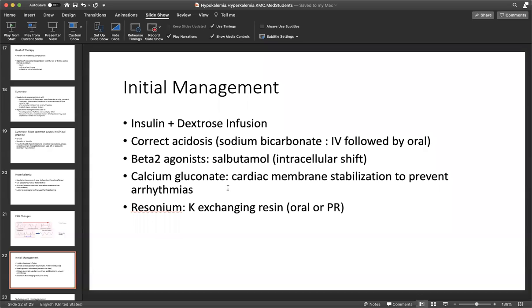Resonium is a potassium exchanging resin. Resonium acts over 4 to 6 hours. You will not use resonium as an immediate measure for someone with a potassium of 7 or 8. You'll give resonium when you've done all the other things. Resonium is a long-term thing. It maintains the low potassium by sucking up all the potassium from the gastrointestinal tract. So it's given either orally or per rectum.